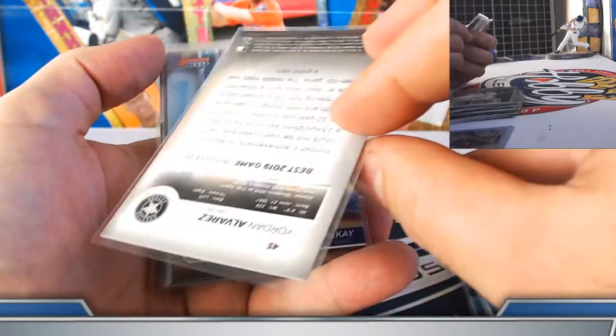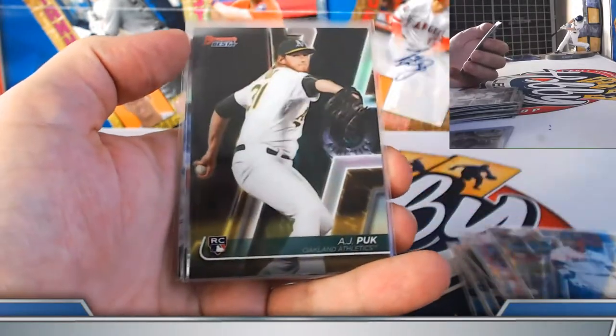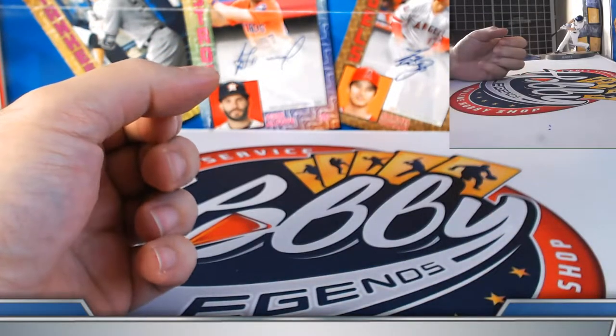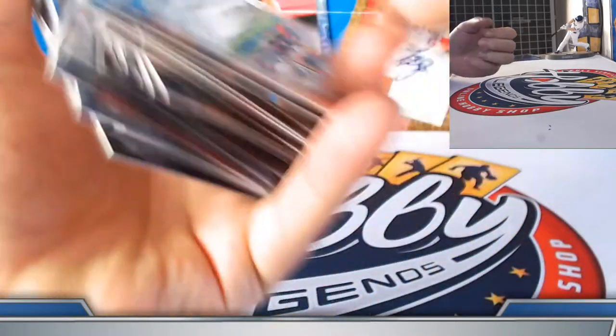I always put one in the wrong pile. That's a Yordan Alvarez base rookie. McKay, Puck, Lux, and Yamaguchi. Those are the rookie refractors from case number 7. Well, let's take a look here at the prospect refractors.